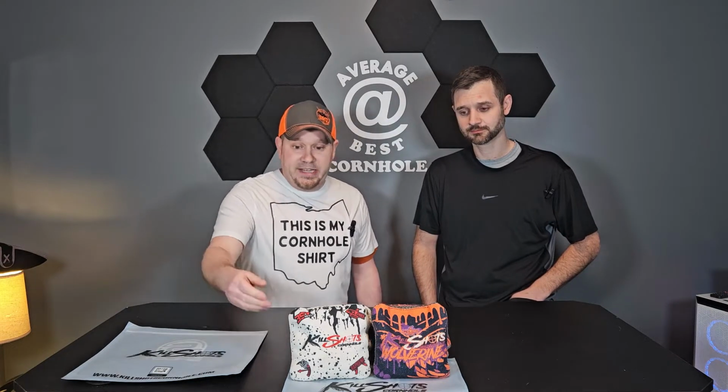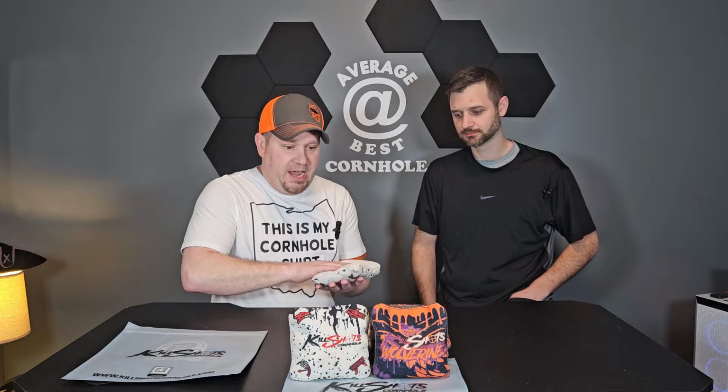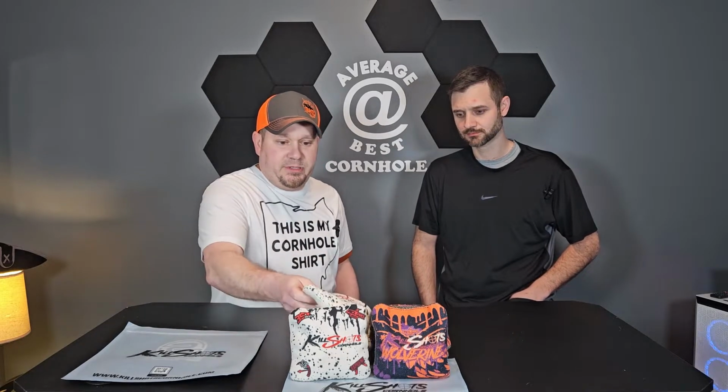These are definitely way more like a Viper R. I mean, the bags do share the same slow side carpet. I guess that's what makes them similar. But I mean, it ends right there.